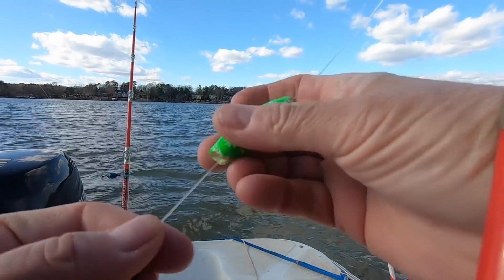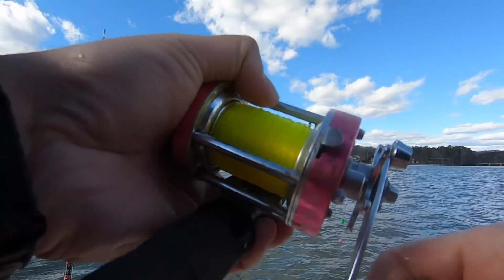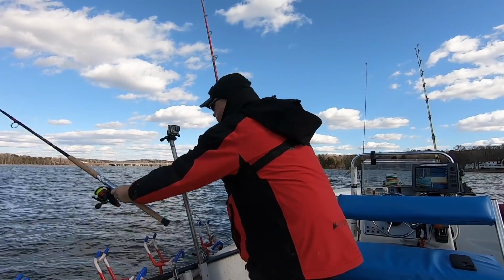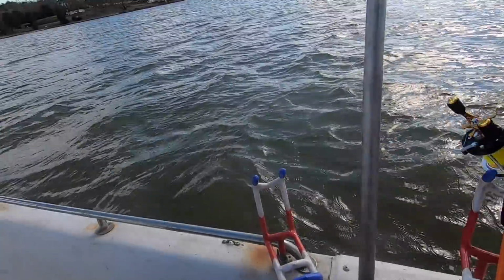That will do it sometimes. If they get that cork and slide it down, that can ruin a good hookup. But, oop, got one going behind me. Let me get this one back in the water. Might be some fish right here, guys. Yep, there he goes. That one is on.